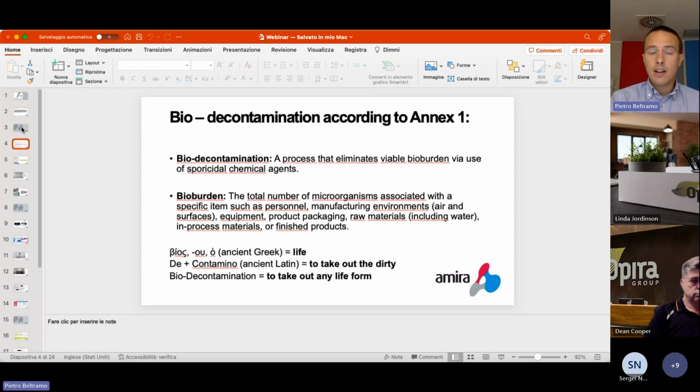So you immediately see that biodecontamination is a process that in aseptic pharma is used every day, because every day some biodecontamination is required, some killing of bioburden via a sporicidal agent. It's already performed. But somehow this is not enough to understand what biodecontamination is for aseptic production, because for a process that eliminates viable bioburden, no one defined exactly how big this viable bioburden is at the beginning, or how small it should be at the end.